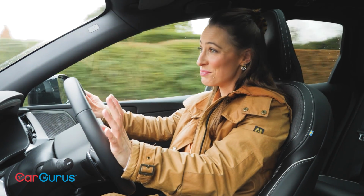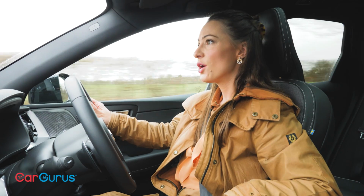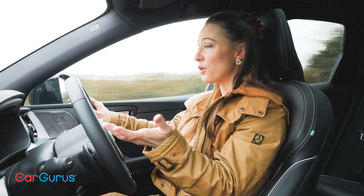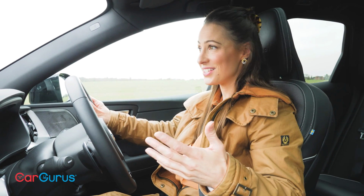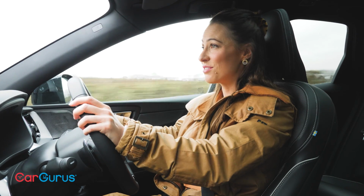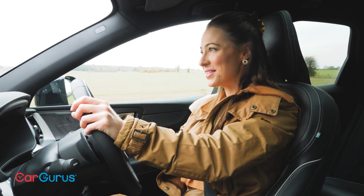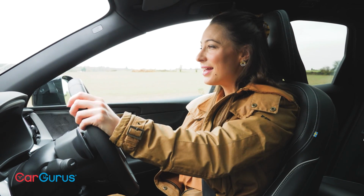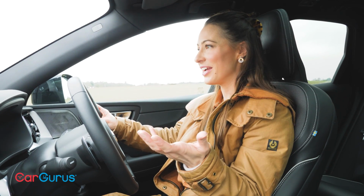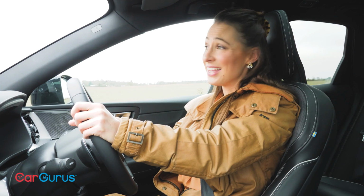In our hands, they've been marginal to non-existent, which is quite surprising really, because when you put it in eco mode and then take your foot off the accelerator, it readily goes into coasting mode. But the reality is we've struggled to get any better than 40 miles per gallon from this B4, which is about the same as what we got in the D4. Now, admittedly, the D4 is front-wheel drive and this is all-wheel drive, but we really would have hoped for a more meaningful saving in fuel.